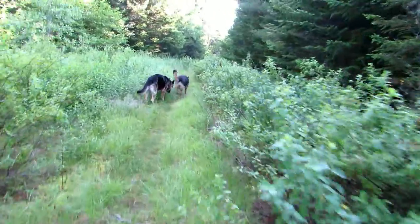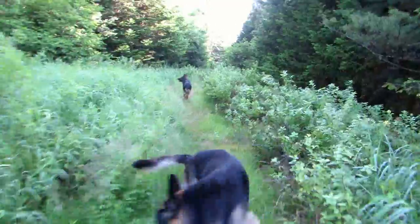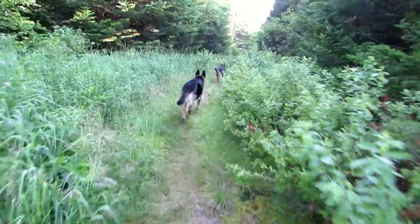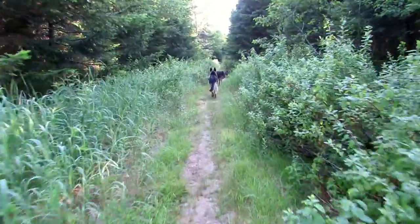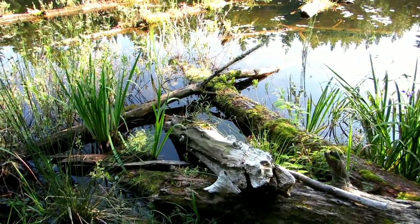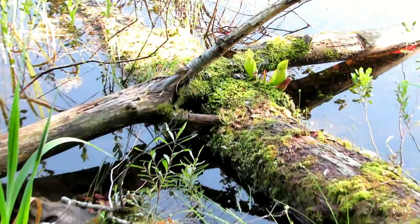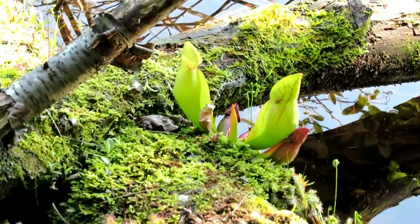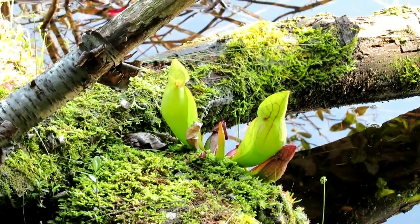I don't think we'll see anything on that hike because of the dogs, but we're marking our trail so we know how to get back. All right, I'll bring you back if anything happens. It's interesting. Adirondack pitcher plants. They're a predaceous plant. They eat bugs. Pretty neat.